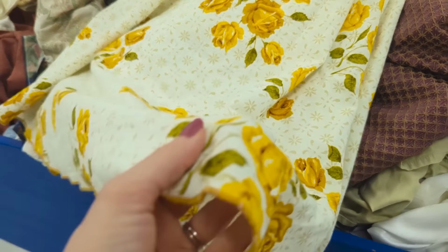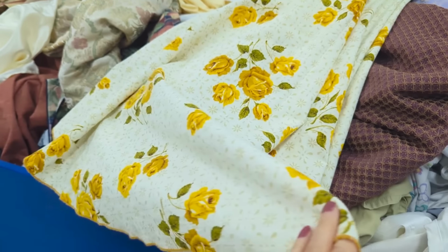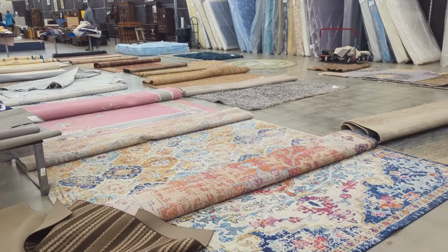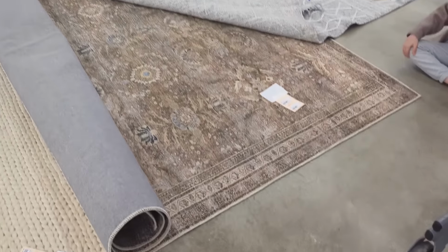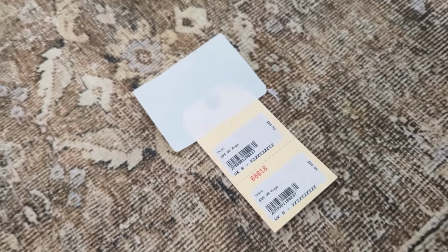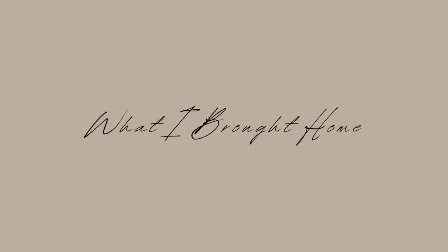Also, this vintage tablecloth I thought was really pretty, especially with the yellow edging around it. I'm sure that someone will snatch that right up for their home. In this particular thrift shop with a lot of furniture and a lot of rugs, I happened to find the same rug that I have in my family room. I think it's a slightly smaller size. I think this one is an 8 by 10, but this one was only $60, which is a really good deal on that. I'm sure someone will snatch that up soon as well.